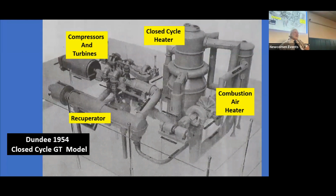There was some interest in this country from John Brown, who were talking about a peat-fired system. Here everything is shown. We have the closed cycle heater, a combustion air preheater, the heater, and down at the back, we've got the compressors and turbines. And I think they didn't go much further than building this model. They did actually build a peat-fired plant.